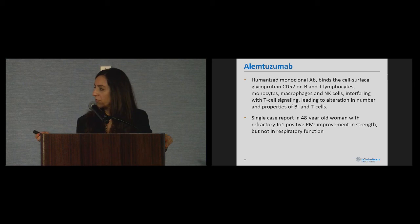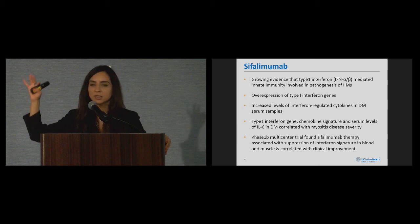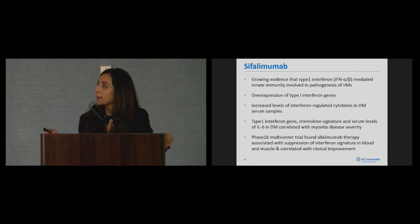Another monoclonal antibody affects the interferon signature, and interferon signatures are thought to be affecting myositis patients with increased levels. If you can suppress that, which they've done a phase 1 trial in, they've shown that with this agent you can suppress interferon in blood and muscle, and you can actually help improve muscle strength. This has just been a phase 1 trial, but I think they'll be looking at it in the future again.